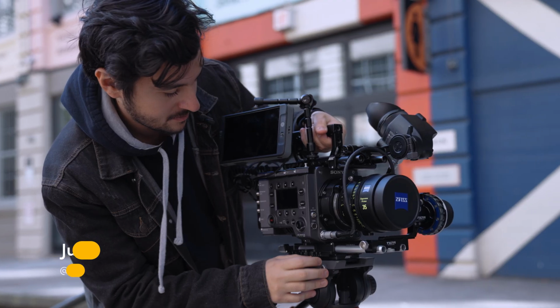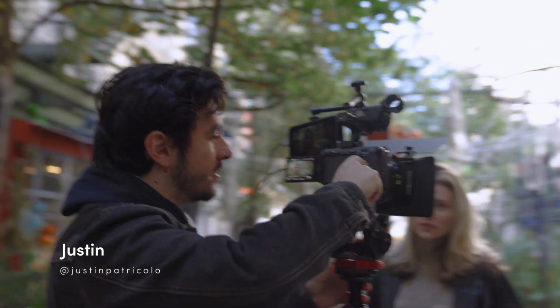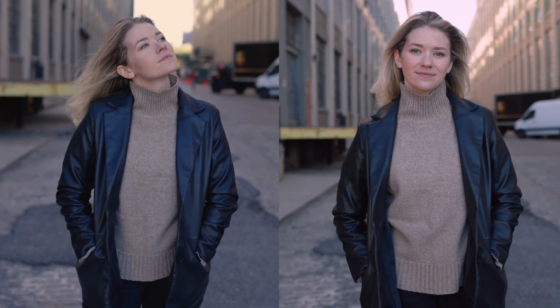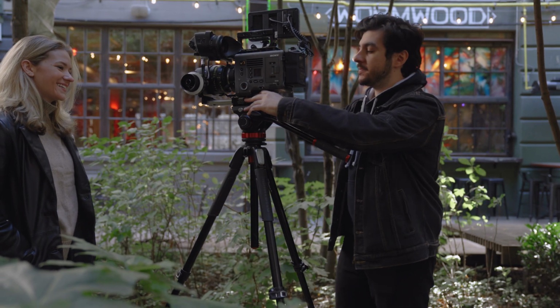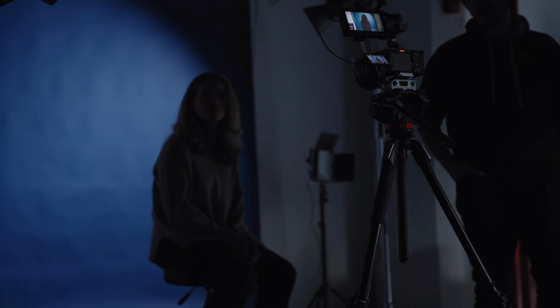Hey everyone, I'm Justin, a videographer here at MPB, and today we're going to take these two cameras, put them in the same shooting scenarios, compare the footage, and see if you can tell the difference. We tested both cameras in a natural light setting and in a studio setting where we experimented with each camera's low light capabilities.